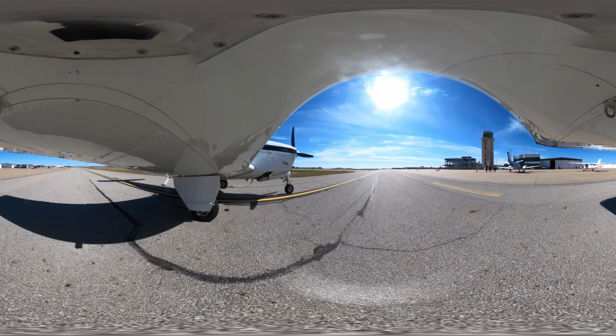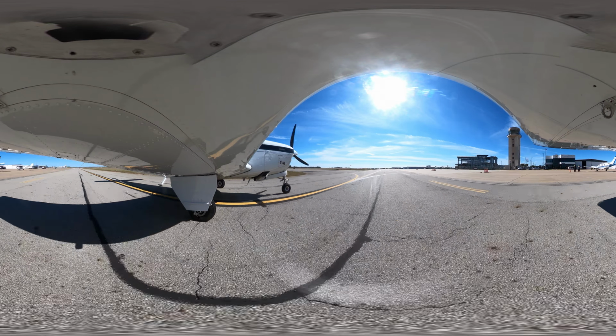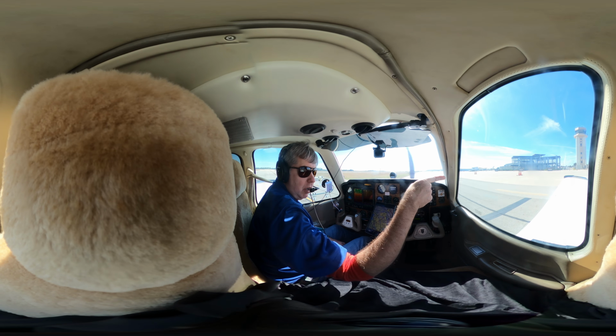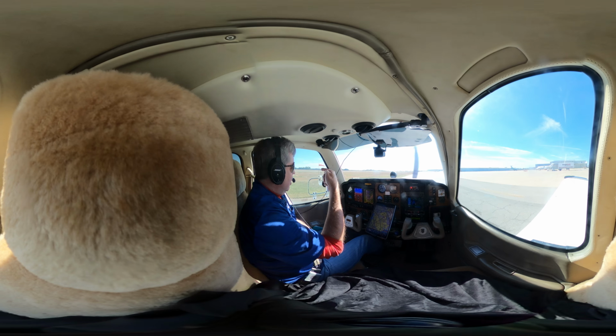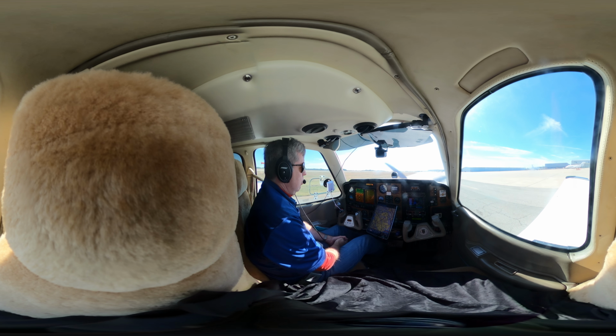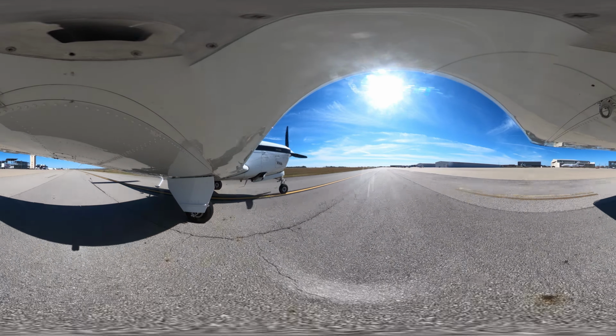All right, so right now we're going down the taxiway, and we're going to run down to the end of runway 36. If you look over there, you can see our control tower and our nice new terminal building that's being built. And over here, off to my left-hand side, you see this orange thing. That's called a windsock. That lets us know which way the wind is blowing, and it can tell us a little bit how hard it's blowing as well.